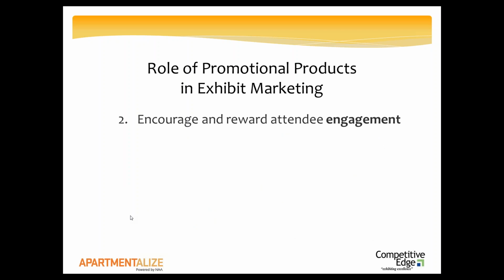The second, to me, the smarter use, is to not only encourage but reward attendees for engagement with your demonstrations and with your staff. So if we're using them smartly, not as a bunch of stuff laying out on the table to fill your bag and go, but more to create physical engagement in the booth. Used properly, they absolutely have proven their ability to increase and drive booth traffic.